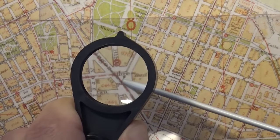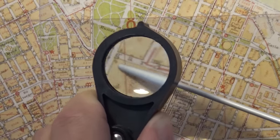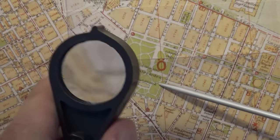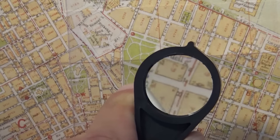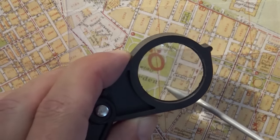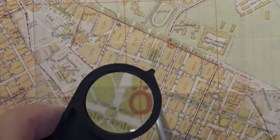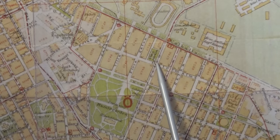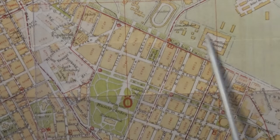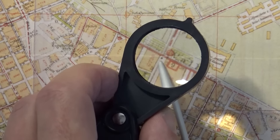So, starting here from Stureplan. First stop is Humlegårdsgatan, leading to this park, Humlegården, and the National Library. And then Linnégatan, this street is called. Next one must be this one, Karlavägen. And Östermalmsgatan, named after this part of the city, Östermalm. And Valhallavägen.